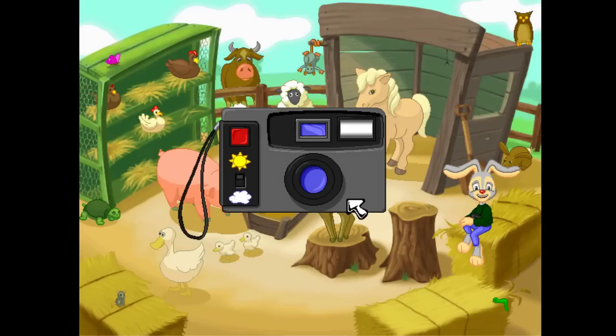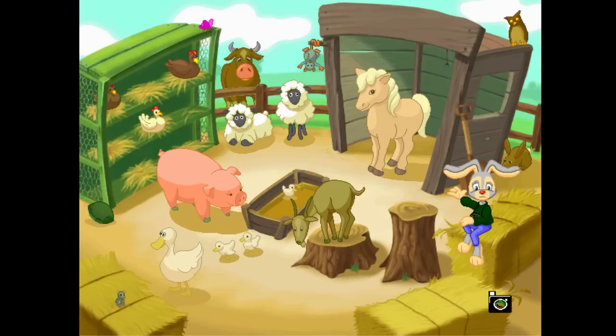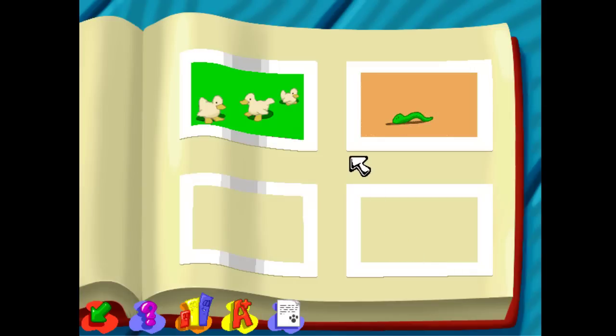You can take a picture of an animal here at the petting zoo. Just click on the camera. Just click on the animal you want to take a picture of. Then let's go to the scrapbook and see how your photo came out. Hey, that's a great picture of an inchworm.